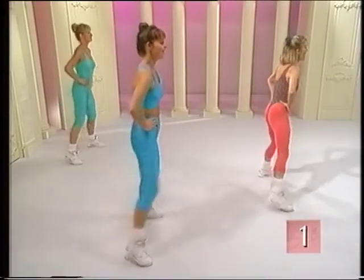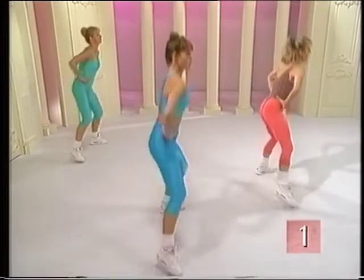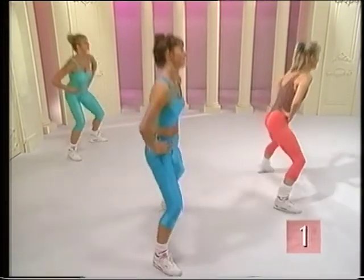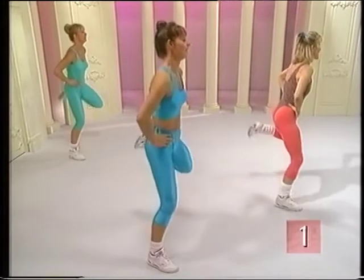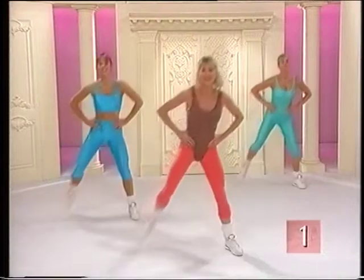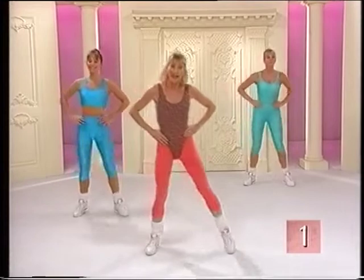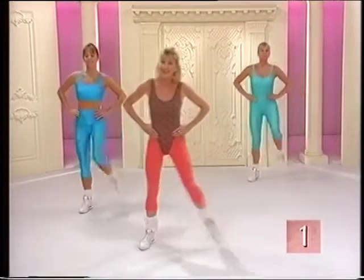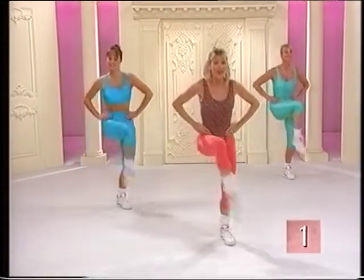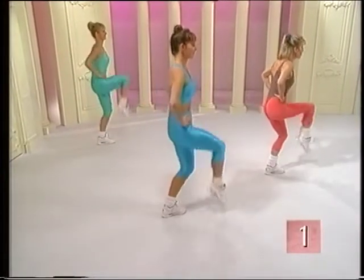Ready to transfer, here we go. Down and up. Pull up, abs nice and tight. Hamstring curls, ankle to buttock. Lift, lift, good, four more. Step, tap across, step and tap. Tap the foot across, lift the knee. Good, four more. Back straight, two more.